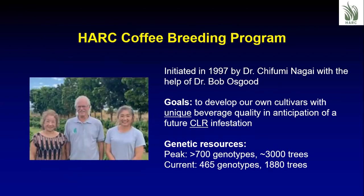At HARC, the breeding program was initiated by Dr. Chifumi Nagai in 1997 with the help of Dr. Bob Osgood. The goal at that time was to develop our own cultivars with unique beverage quality in anticipation of a future CLR infestation. At the peak, HARC's germplasm collection had more than 700 genotypes of coffee plants and about 3,000 trees. Currently, we have 465 genotypes and more than 1,800 trees still in the field. In 2019, we started a transfer of this germplasm collection to Tracy Matsumoto at PBARC.